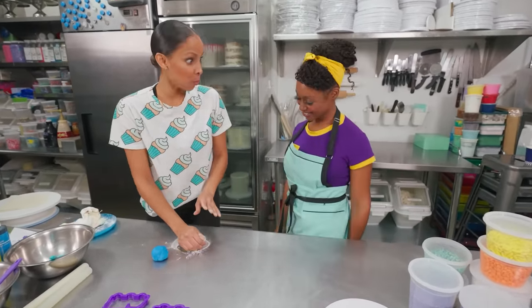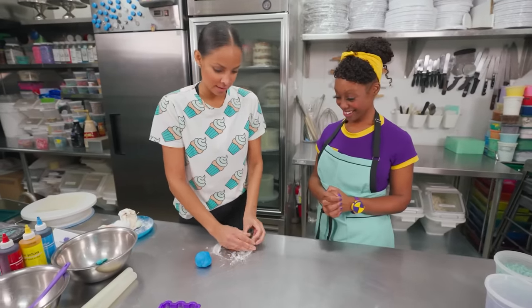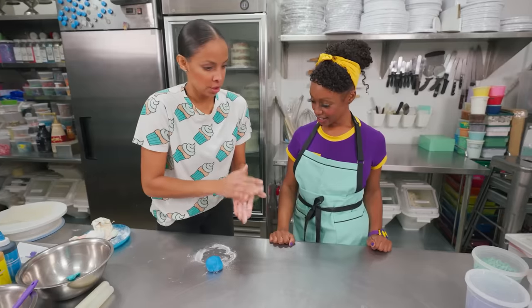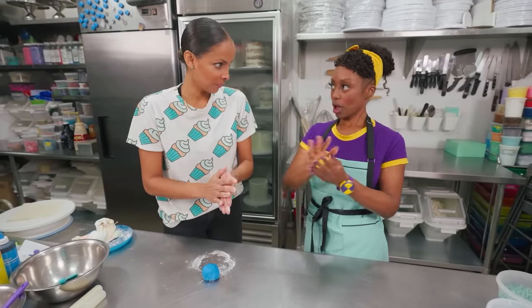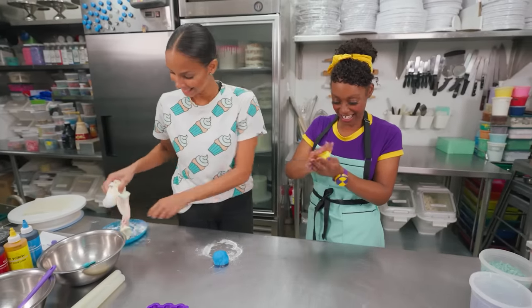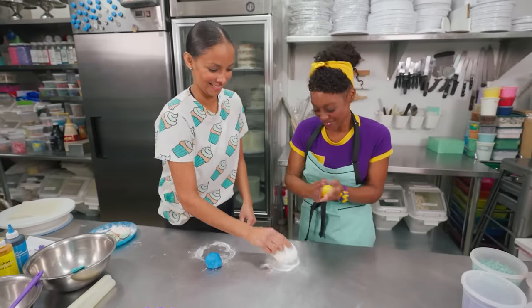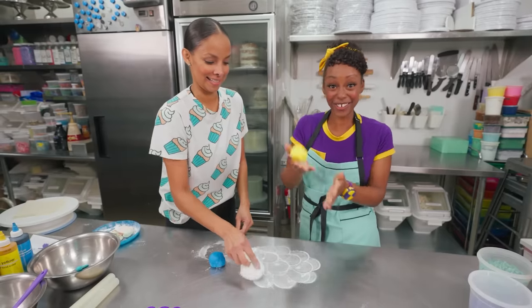Awesome, so now we're gonna work in some fondant. Okay, so we can create some decorations for the cake. You're gonna take the amount of fondant you wanna use, roll it so you can smooth it out. And then you're gonna roll it, kind of like a ball. Hey, I could even juggle with these.